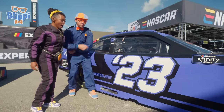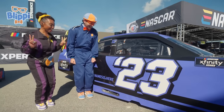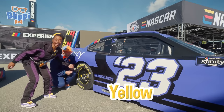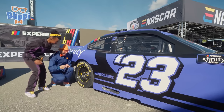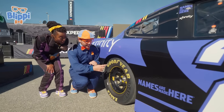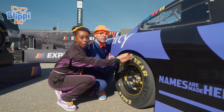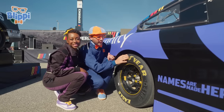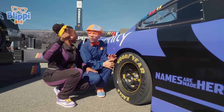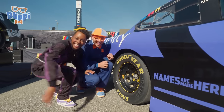Whoa. Hey, do you see what color this race car is, Mika? Yeah, two of my favorite colors, purple and some yellow on the tires. Whoa, yeah, and these wheels and tires look so big. Check it out. Whoa, they're really smooth. Ooh, I want to feel. Wow. Really smooth. Oh, yeah, and they're kind of hairy, too. Well, hey, that's funny. A real race car driver. Let's go say hi.